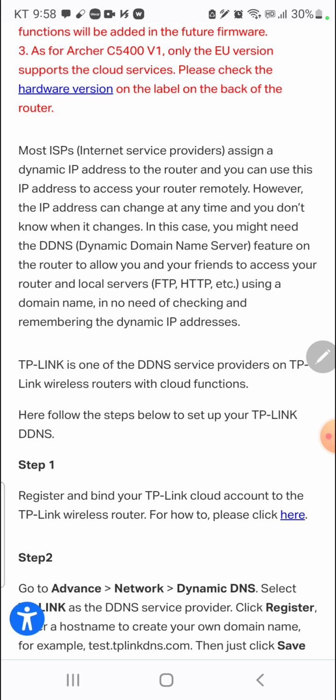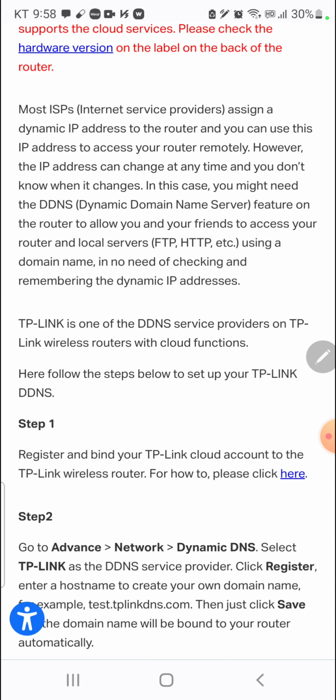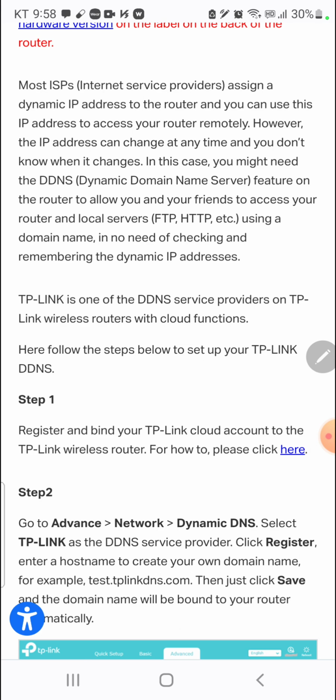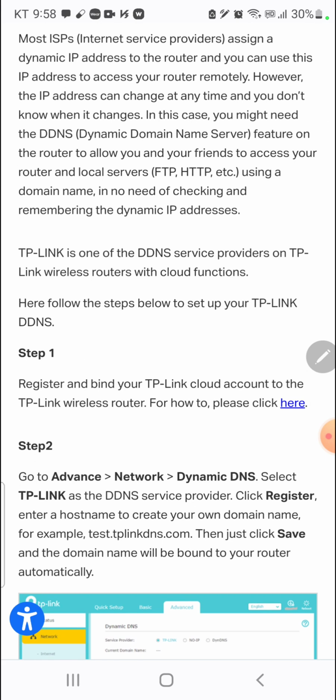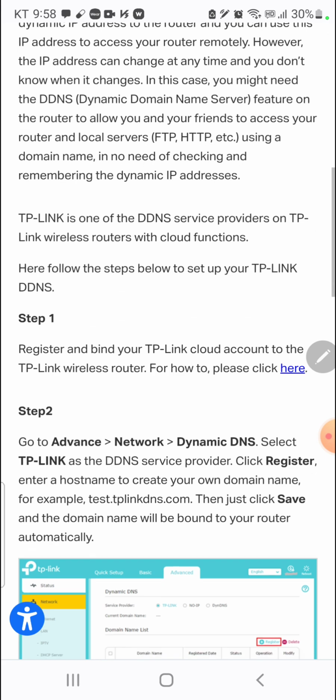Most ISPs, internet service providers, assign a dynamic IP address to the router, and you can use this IP address to access your router remotely. However, the IP address can change at any time and you don't know when it changes. In this case, you might need the DDNS, Dynamic Domain Name Server, feature on the router to allow you and your friends to access your router and local servers, FTP, HTTP, etc., using a domain name, with no need of checking and remembering the dynamic IP addresses.